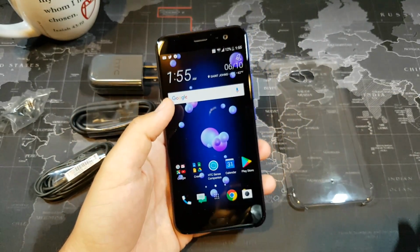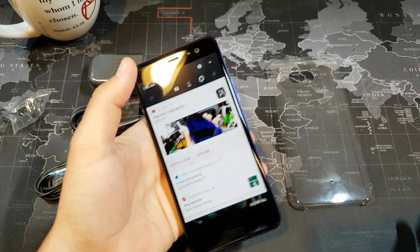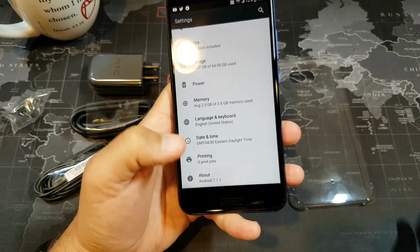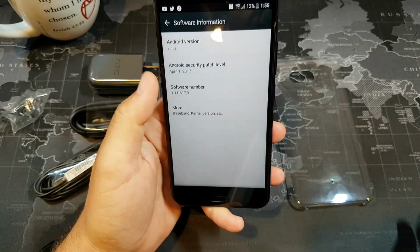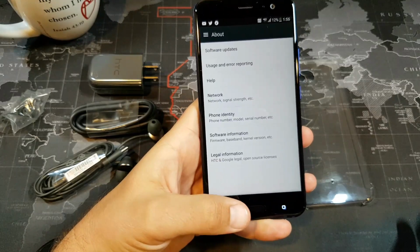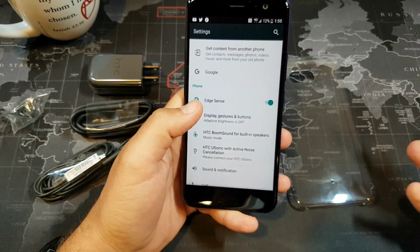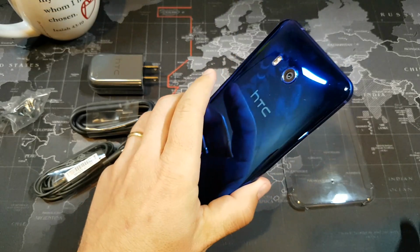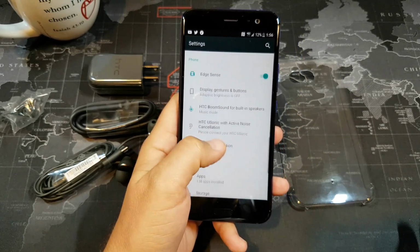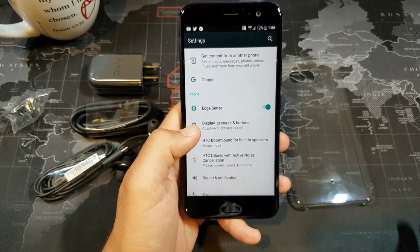So anyways, with that being said, we have HTC Sense on here, and it is running, where's it at? Android 7.1.1, and right now we have the April 1st security patch on there. So with that being said, I really do like some of the features baked into Sense UI. Now, it's not a perfect skin, and I don't think any skin on top of Android is perfect, but it does offer a lot of features. So one of those, of course, being Edge Sense, which we'll take a look at in a little bit.